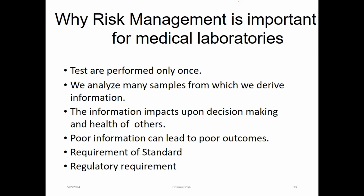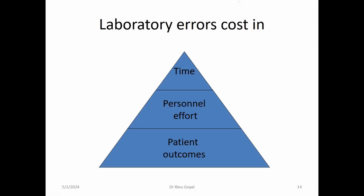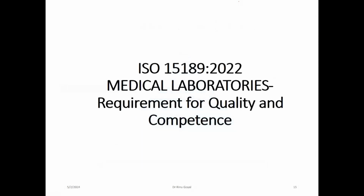And apart from all these things, it has now become a standard requirement. We have to follow certain regulatory requirements also, which guide us that we have to manage risk in laboratories. Because we all know that laboratory errors cost us. If they occur, they will consume our time, they will consume our personal efforts, and the patient outcome will be poor. That is why it's better that we have a proactive approach.